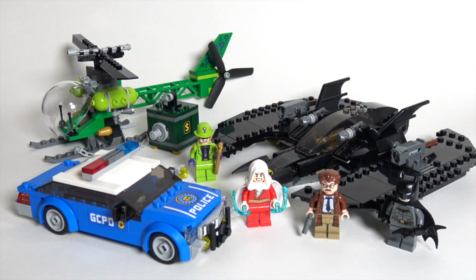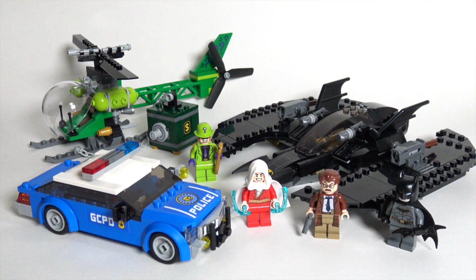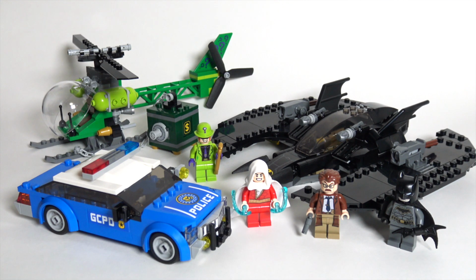Now, this set has a lot to offer, at least I think so, but I think that the big draw is going to be this Shazam minifigure, because previous to this, the only place that he was available was as a Comic-Con exclusive. Now, there's also a polybag floating around out there that I believe is this exact same figure, but case in point, this is the first time that Shazam has been widely available at retail.